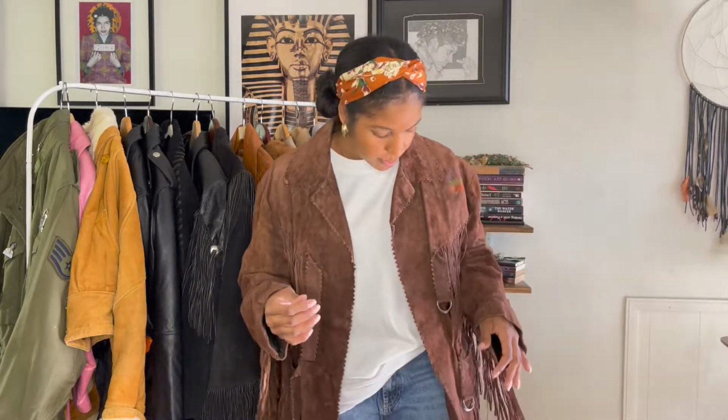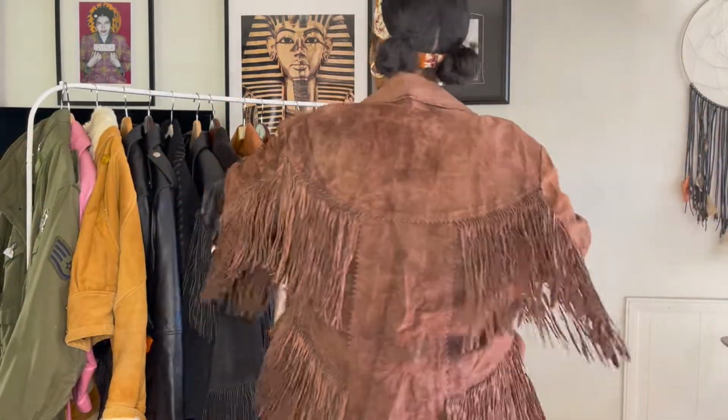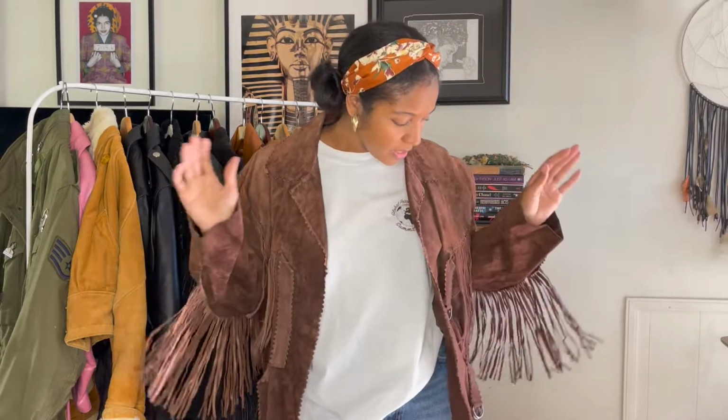So when I saw it online, I'm like, it could be super damaged or stained, or maybe it has that weird vintage smell. But because it was only 10 bucks and it was being shipped from California, I was like, well, I'll take a chance. And when it came, I'm like, this is in perfect condition. Again, it has the fringe here on the sleeves, and definitely way better looking than I thought it was going to look compared to the picture.